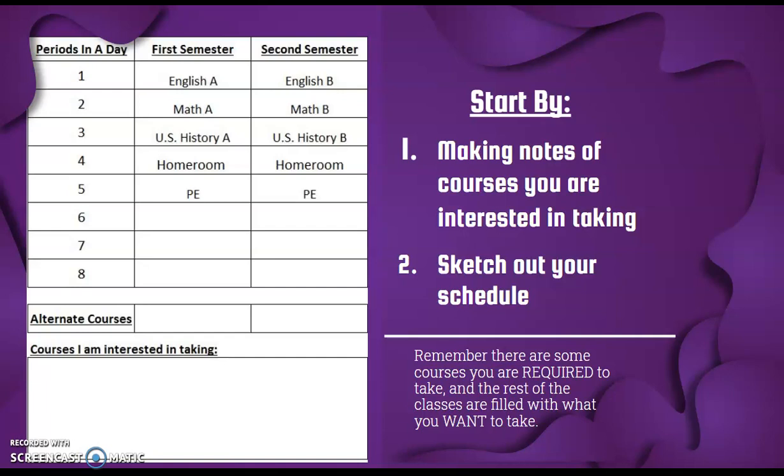So spend some time over the next week or so thinking about the classes that you want to take your junior year. This is your greatest advantage, if you will: request the courses that are first and foremost to you, that you want. It is much more ideal that you'll be able to get into those courses if you put some time and thought into what your schedule looks like right now. So that's why I say go ahead and get a scratch sheet of paper, kind of lay it out.